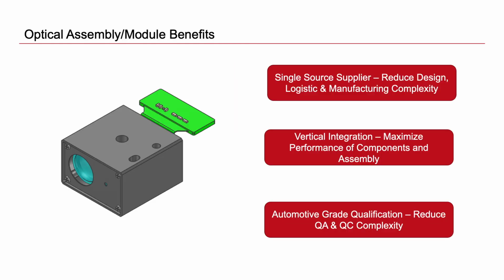By integrating detectors and light sources together with the respective electronics into a compact package, such as the module shown here, what we can do now is take the burden of designing and manufacturing complex optical assemblies from LiDAR companies, allowing them to focus on higher-level system challenges.